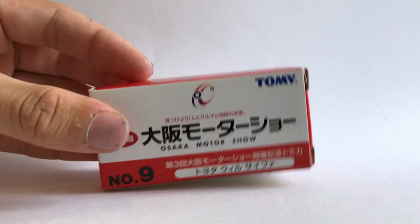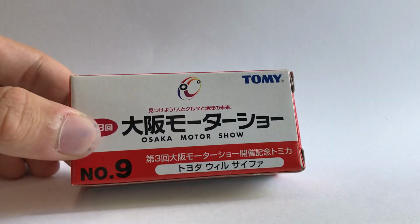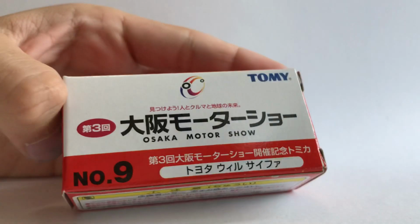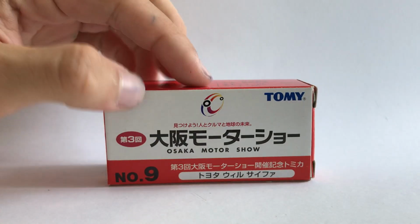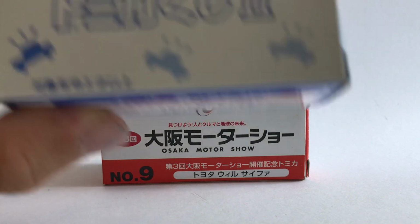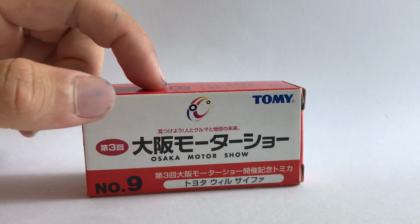So we have two cars for this haul or mail find. The first one is the 2009, I think. Is it the 2009 one? There's no year. Oh, 2003 should be Tokyo Motor Show. Correct me if I'm wrong. This one is the Toyota Will Cypher, and this one is a Kuji, just a random model. So let's just have a look. Hey, maybe this one's the Aventador SV, or maybe, well, let's just open this one first.